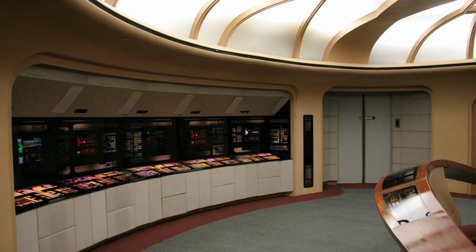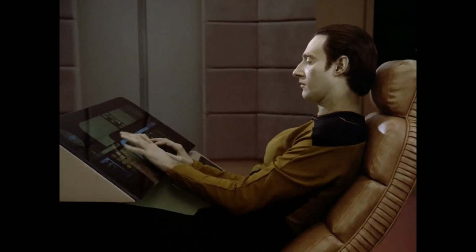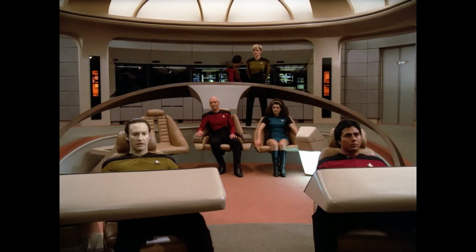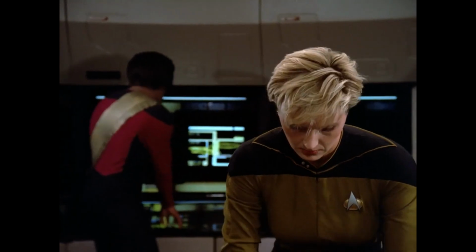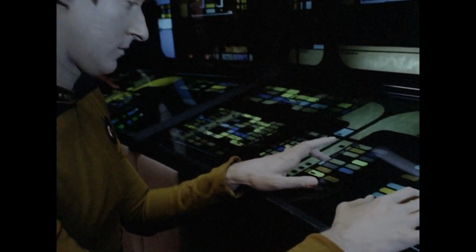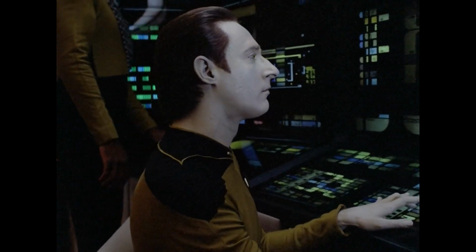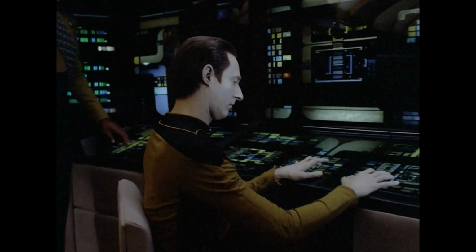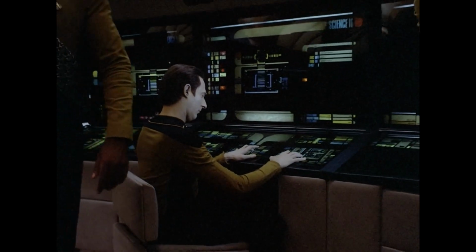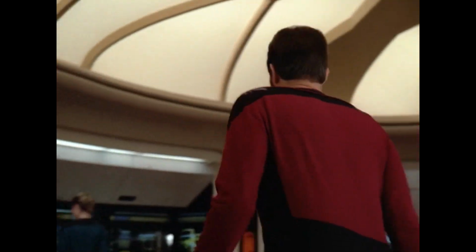Along the back wall of the bridge stood 5 consoles. During its initial launch in 2364, these consoles were Science 1, Science 2, Propulsion, Emergency Manual Override, and Environment. But by 2365, a year later, these consoles were changed to Science 1, Science 2, Mission Operations, Environment, and Engineering, a configuration which would remain the standard for this class.